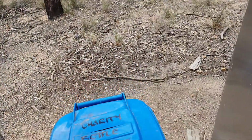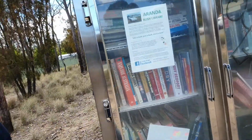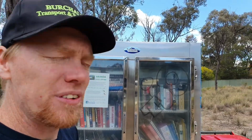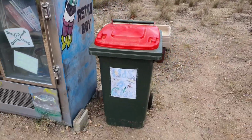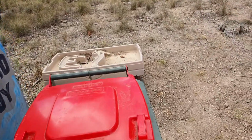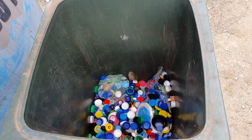A whole bunch of people from the neighbourhood have been donating those for about a year, and we've been taking the lids off that and saving them. We filled up a wheelie bin full of plastic lids before we decided to start inquiring what we could do with them. We started off with a small bin. Now we have a full-size wheelie bin, and this actually gets filled up every third day by lovely volunteers around Canberra.